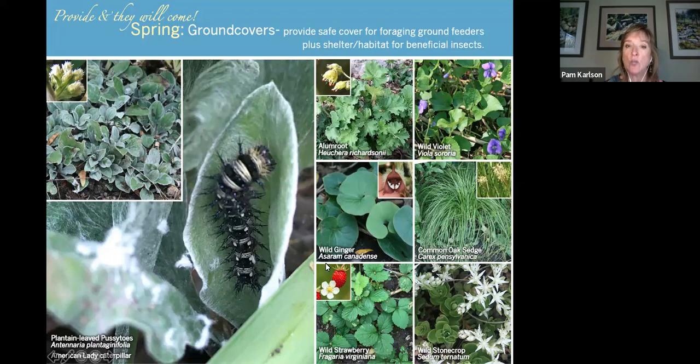Wild ginger. So you want our native one, Asarum canadense. It's got a dull leaf versus the European one, which is the shiny leaf. So you want to go for our native one. It has this flower that blooms underneath the leaf. So you literally have to flip that leaf over to see it. But it attracts little insects that ground feeding birds like ovenbirds then can pick off. Again, the carex family is excellent for birds, excellent for your garden, excellent for your soil.